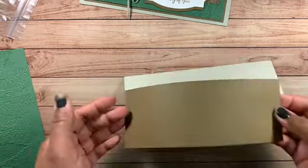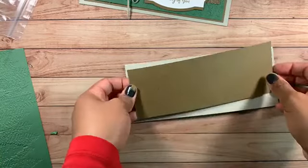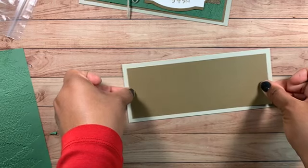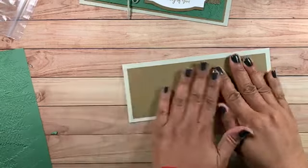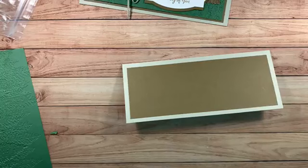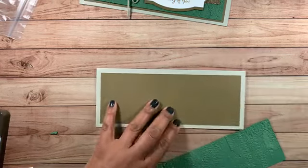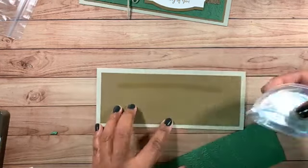So now we're going to put this right flat on the card base, like so. And I've got this glue on my thumb. Anywho, and then I'm going to go ahead and add some adhesive. I'm going to put the adhesive here on this card.